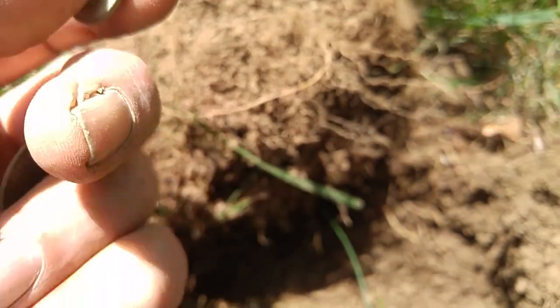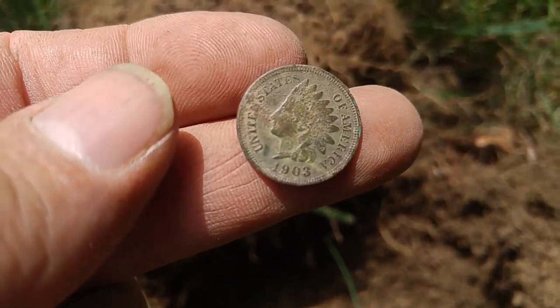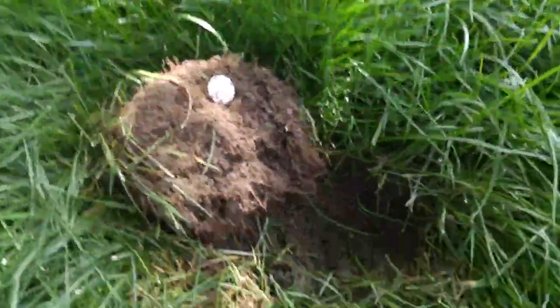All right, guys. Turning out to be a good day. Love this hobby. All right, guys, on to the next. All right, my brother's first to hit silver. No, second. Oh, that's right, you got the mercury dime. Yeah.